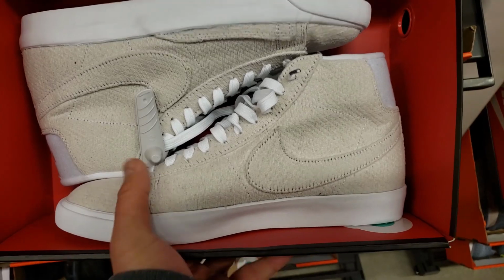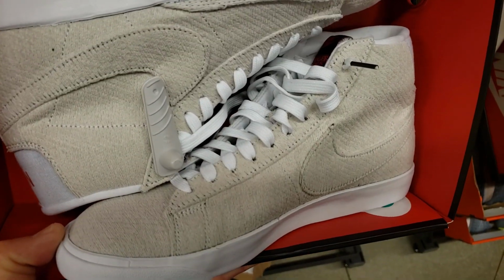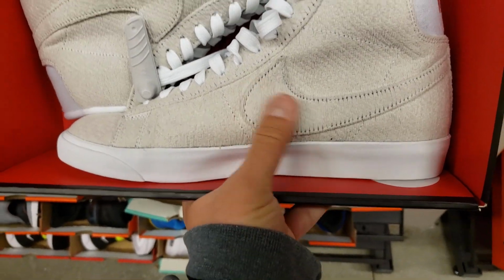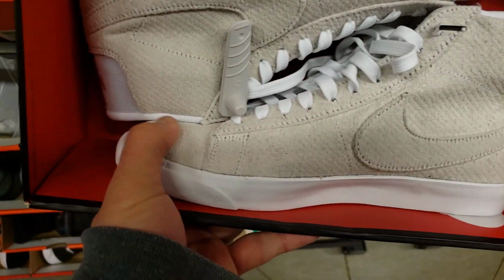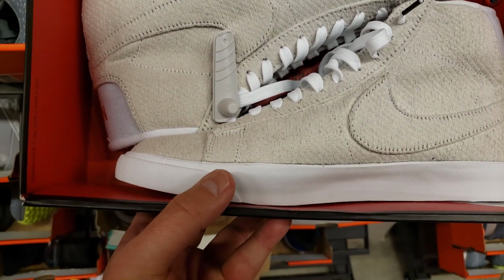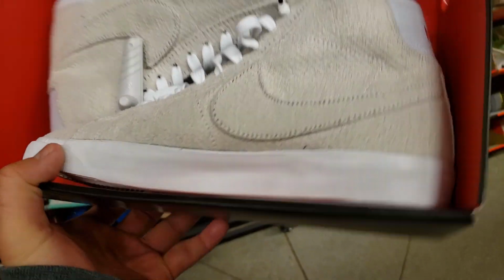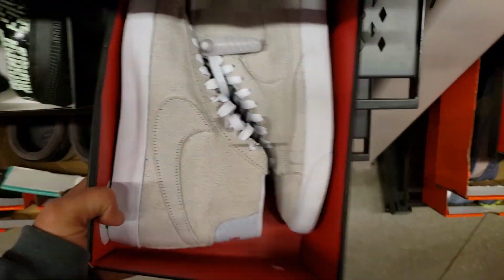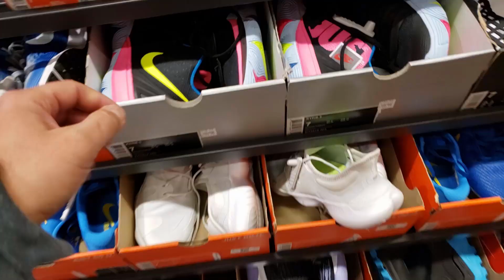Well, we got the Stranger Things Blazer Highs. It's one where you can take off certain parts of the upper, and there's denim underneath. And people are customizing these. Okay. Going for retail though, man. That's crazy. Prices here are crazy.